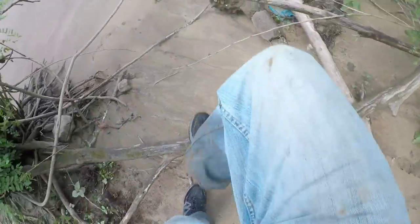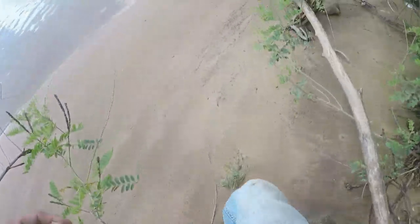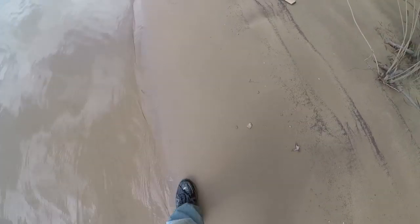Why I find points almost every trip. Not as much surface hunting, but you can see I'm still finding stuff. But all the real good, perfect stuff's in the ground.